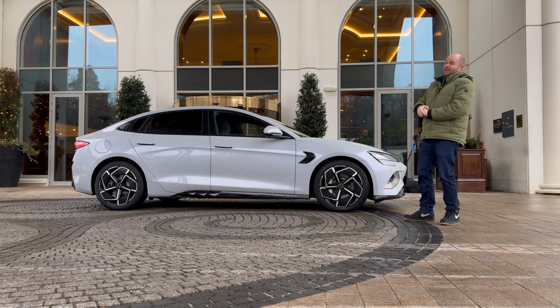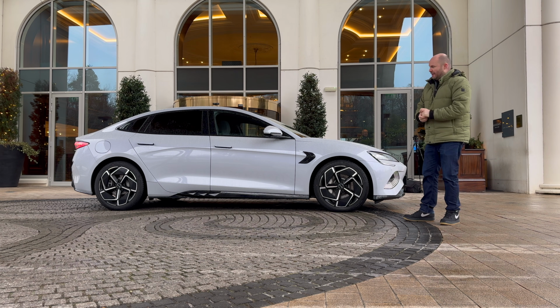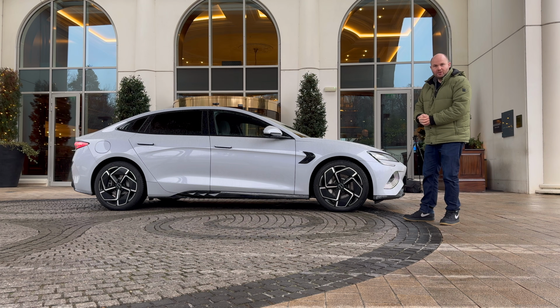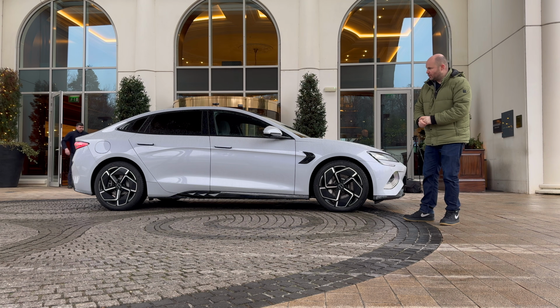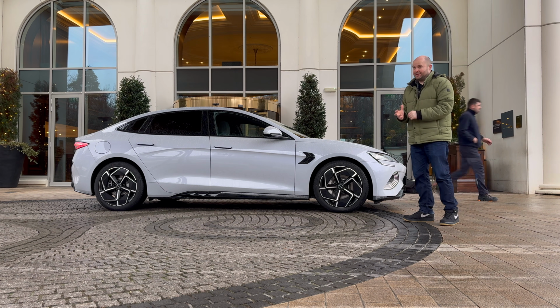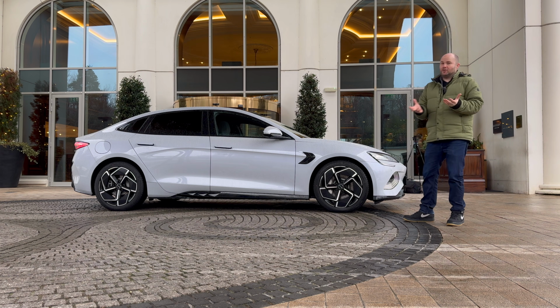What a day to launch a car. It's absolutely pelting down. It's cold, it's 3 degrees. Not the ideal launch temperature and climate for a new electric vehicle. But I think it looks great. I think the spec is great. I think the price is really interesting.